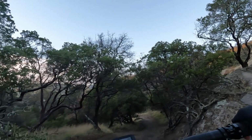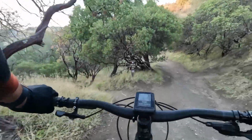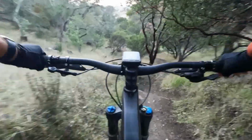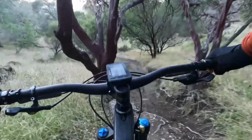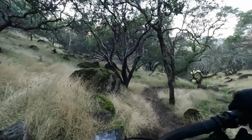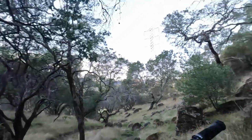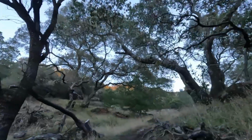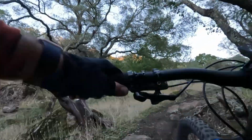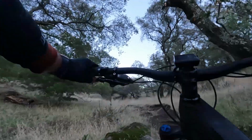Let's try Unknown. That might be kind of cool. It is marked as a black trail, but if it looks too intense, I'll turn back. This might be a bit more than I'm bargaining for at the moment. You guys can see what it looks like, but I'm probably good on this for today.